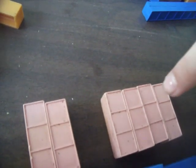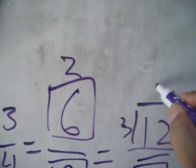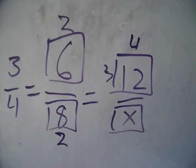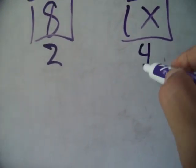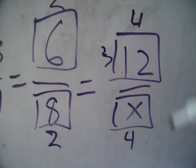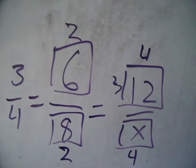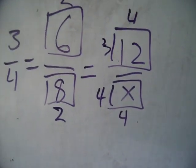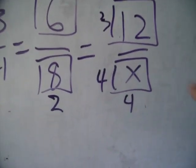1, 2, 3, 4. Yes, there are 4 sides. If I have 3 is contained in 12 4 times. If the whole thing is 12 and one side's 3, the other side's 4. So now I know this must be 4 because I can't move the top without moving the bottom, right? Yes. Okay. So now, if I know that this is 4 and I know that this is 4, it's 8. Really? Because 4 times 4 is 8? No, it's 16.